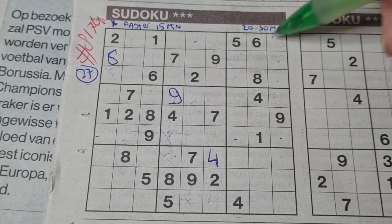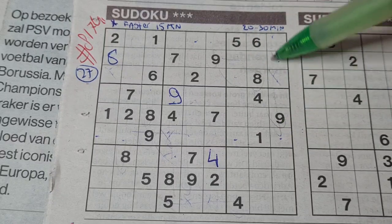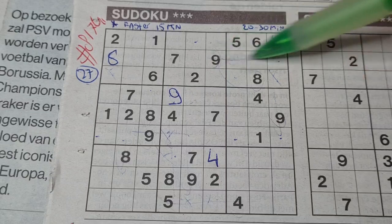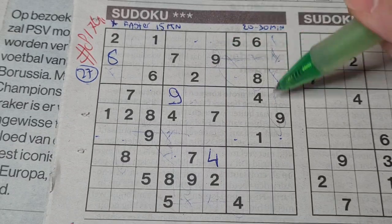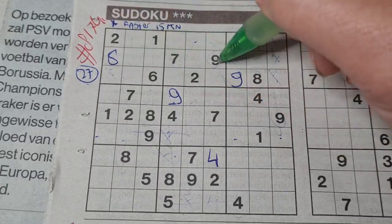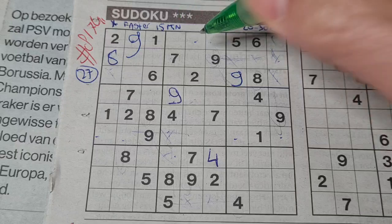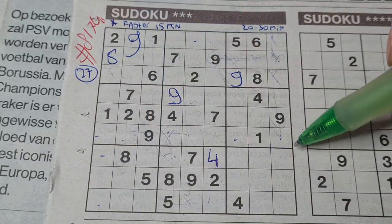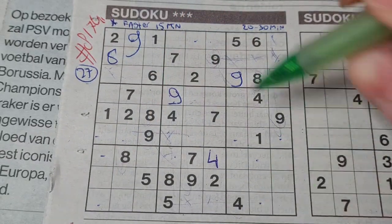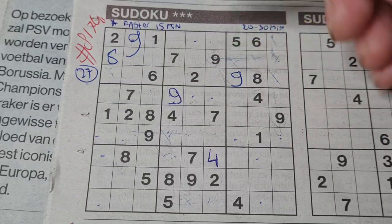1, 2, 3, 4, 5, 6 missing numbers in this big square. One of the missing numbers is 9. We have a 9 in the last column, no 9 in these 3 boxes here, 9 in the second row, no 9 in those 3 boxes, so 1 box left for the 9 in this big square. Should be there. 9 in the third row, 9 in the second row. So in the first row, the only place left for the 9 should be there. Cannot continue with the 9 now. Need to wait.